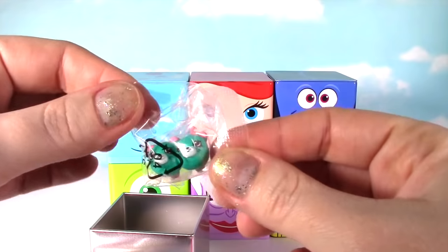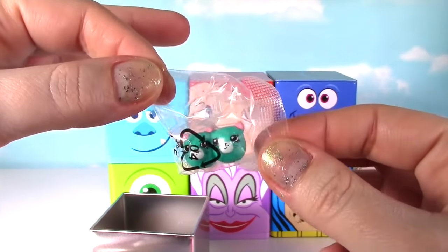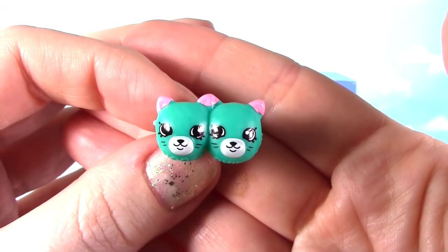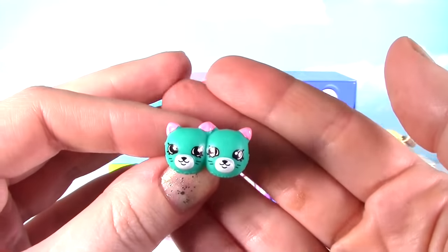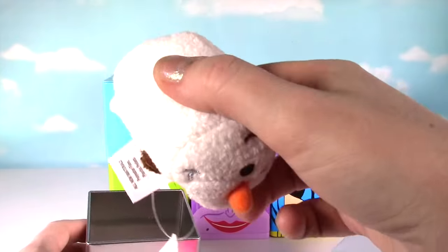Oh, awesome, it's a Petkin. It's actually 2 Petkins. It's earring twins. These guys are so cute. Just look at those little faces. And here's the back where they're earrings. Oh, so awesome. Olaf, do you have something else for us?